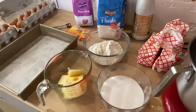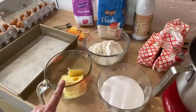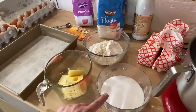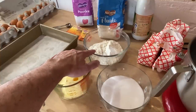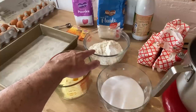So the first thing that I need is 8 ounces or 225 grams of softened butter, unsalted. This is 8 ounces or 225 grams of castor sugar or granulated sugar. We have 275 grams or 10 ounces of flour. And in the United States, this would be considered self-rising flour.